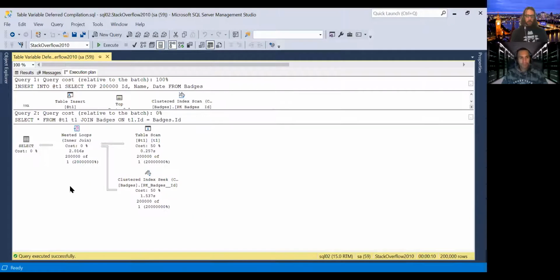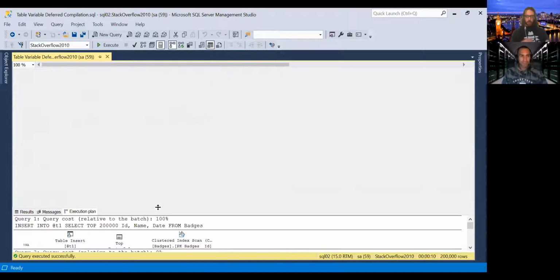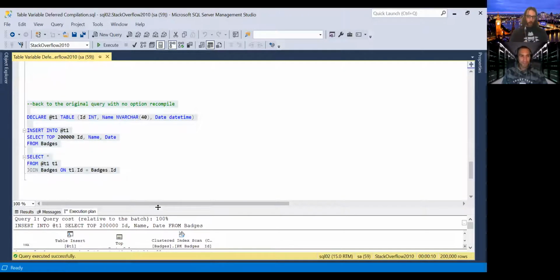I'm going to use a nested loop, when in fact we're pulling back 200,000 rows. Is a nested loop really a great idea for 200,000 rows? Probably not so good. So that's just an example of where the estimates can hurt us. Table variables are always going to end up with that bad estimate. They're always going to estimate 1.